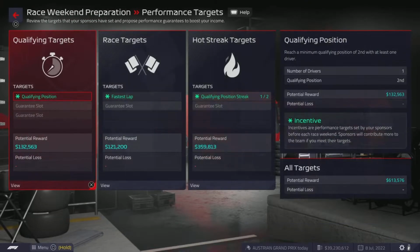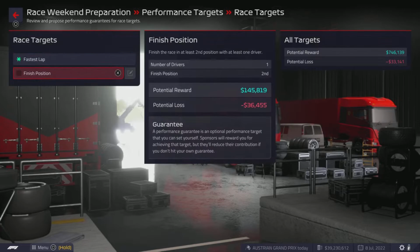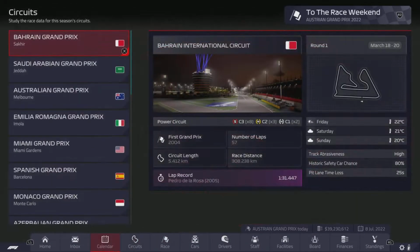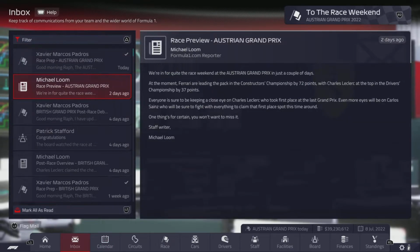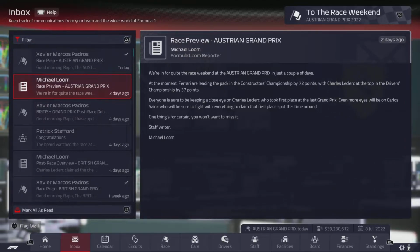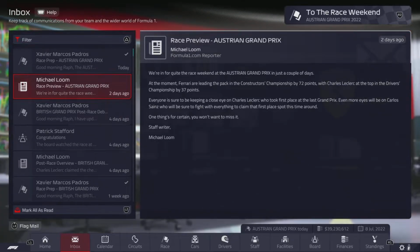Now, we've got the Red Bull Ring coming up. Should be a solid track for us, but we have to find out once we get into practice. Looking at our emails, we are leading the Constructors' Championship by 72 points, with Charles Leclerc on the top of the Drivers' Championship by 37 points. This is going to be interesting.